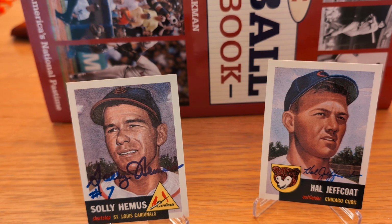Now, Hal, he had a great breakout game in his first game in the majors leagues. He went 5 for 6. Can you imagine? In your first game in the majors, you'd be 5 for 6. It's really amazing. It's probably a major league record. Most base hits in their first game. It'd be interesting if anybody else got 5 hits in their first game.